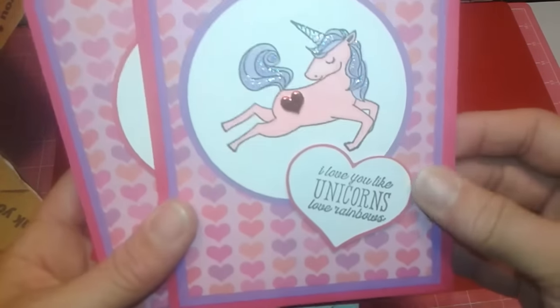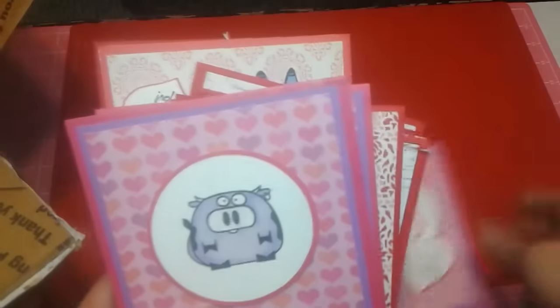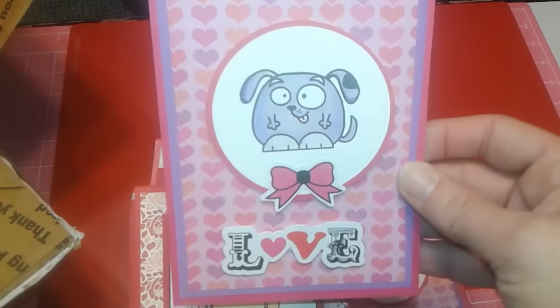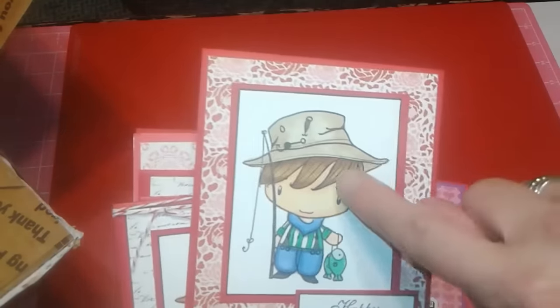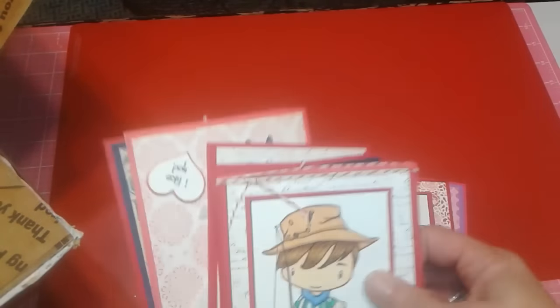I love you like unicorns love rainbows. So cute. Look at these. Oh my gosh, the smooches. That is adorable, Jeanie. What great paper, too. Oh, look at the puppy. Okay, this is cute. The boy fisherman. Oh, Jeanie, I love this stamp. You have to tell me where you got that stamp.